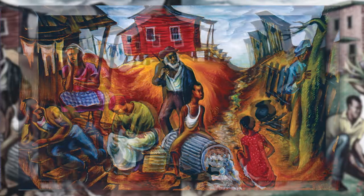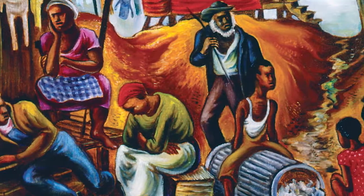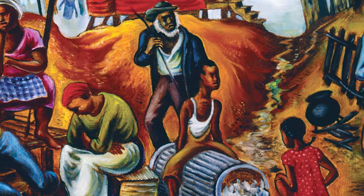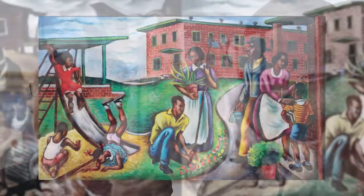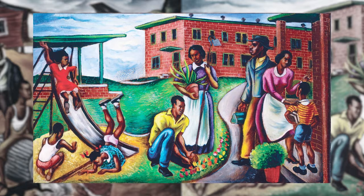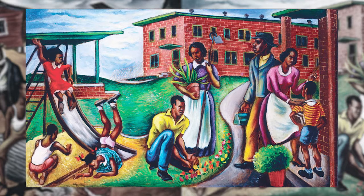I notice a sense of sadness in the first picture. The people are looking down, and the landscape is brown. It's deprived almost. And the second picture draws your eye to the picture because of the colors, the bright colors, the way that people are postured. They look excited, or they're actively working in their community.